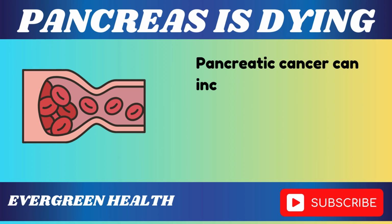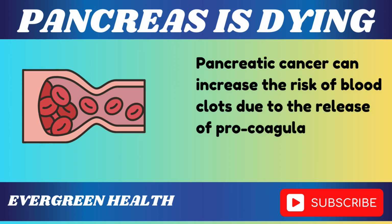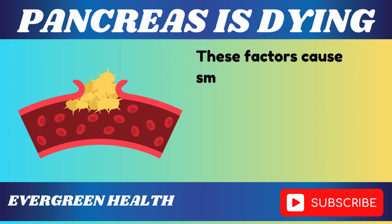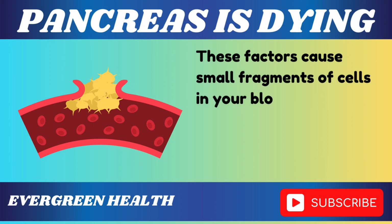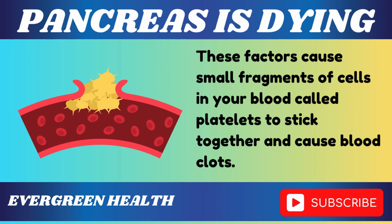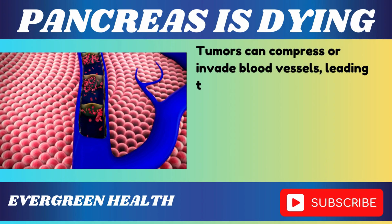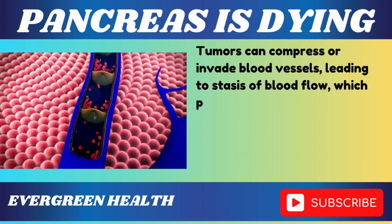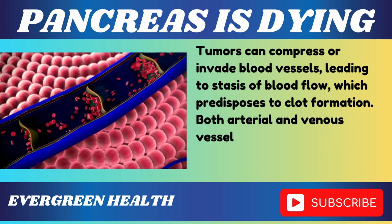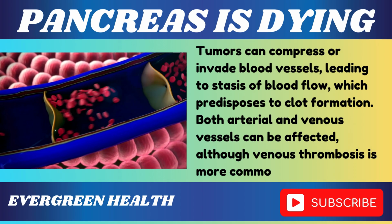Pancreatic cancer can increase the risk of blood clots due to the release of procoagulant factors by the tumor cells. These factors cause small fragments of cells in your blood called platelets to stick together and cause blood clots. Tumors can compress or invade blood vessels, leading to stasis of blood flow, which predisposes to clot formation. Both arterial and venous vessels can be affected, although venous thrombosis is more common.